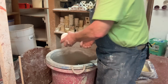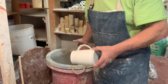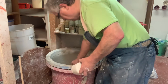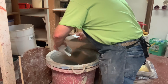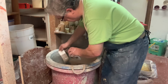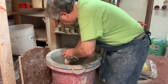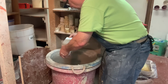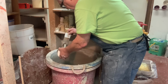You don't have enough glaze to actually dip your mug, because I have gallons and gallons, but you may only have a pint. So you've got a brush glaze. So you take your glaze and you just simply brush it over the entire thing. You can't see very easily here. But just get a coating on really quick. Get your handle.